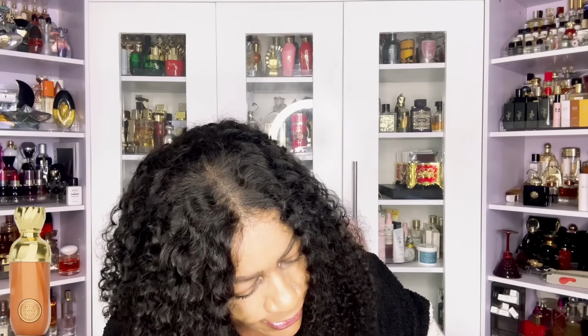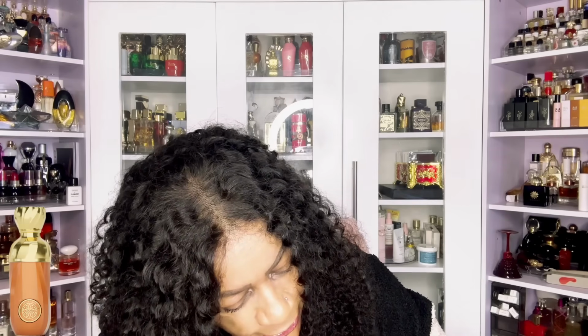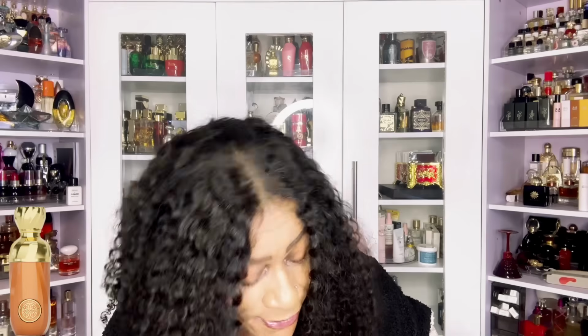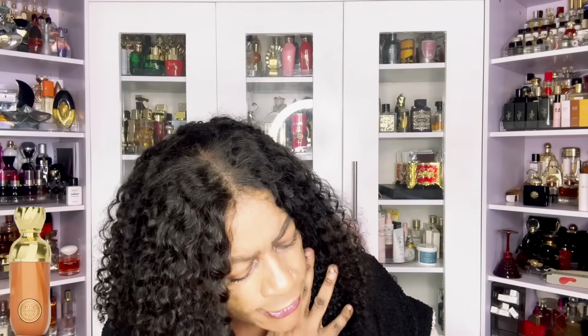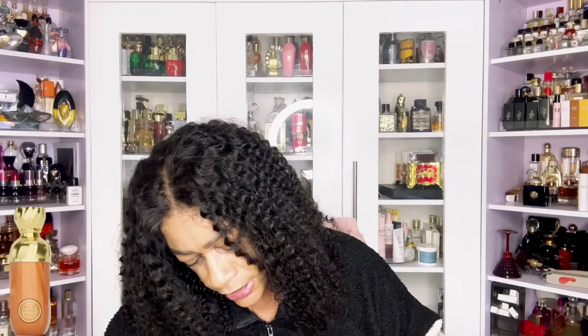It says top notes are cinnamon, cardamom, and bergamot. Mid is orange blossom and praline. You see how old I am? I literally have to kind of stick my head in the box. It has praline and whipped cream again in the mid. And then the base is Gaiac woods, vanilla, and dry wood. So this is another one that should have a gourmand accord because of that whipped cream and the praline, not caramel.